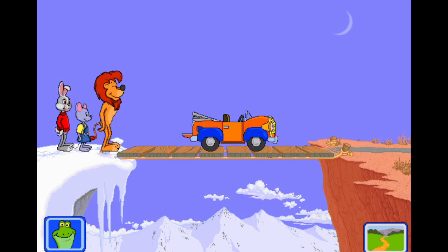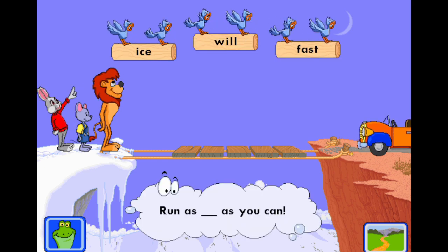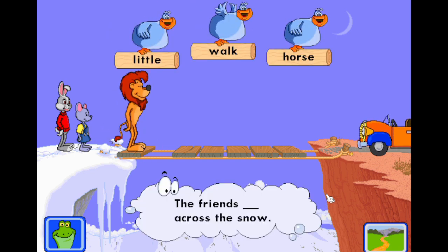There's nothing wrong with that bridge. Buster, you go first. I'm a star. I'll go first. I'm a star. You go first. Roar! I'm a lion. I'll go first. We need to rebuild the bridge before we can cross. Rebuild the bridge? How? Look! Bridge pieces with words on them. Click fast. Run as fast as you can.